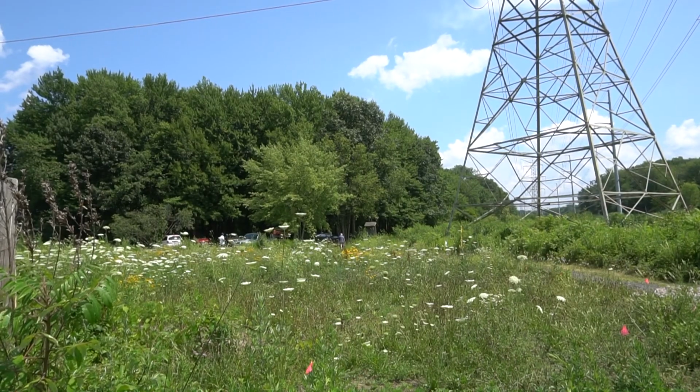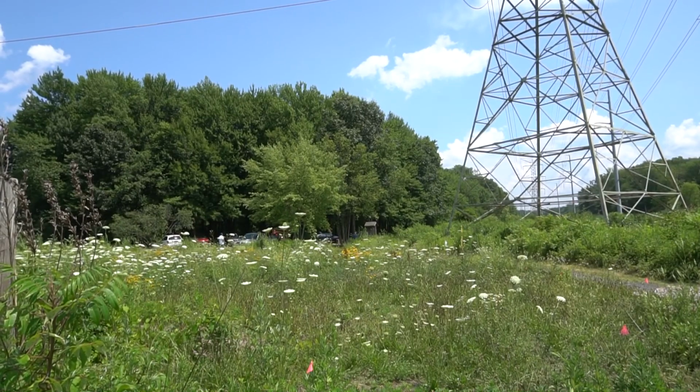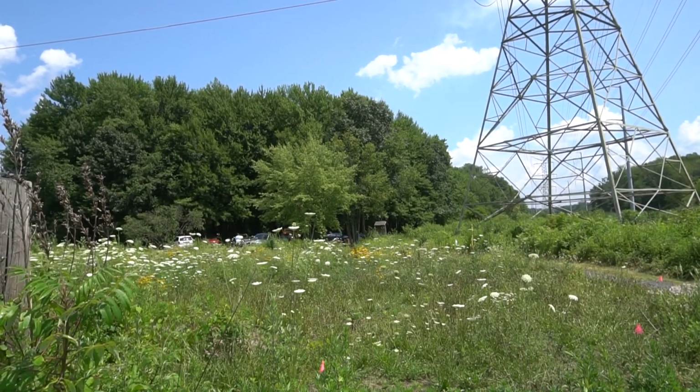The wildflowers are very beautiful, but it is a shame with all the electricity running through here.